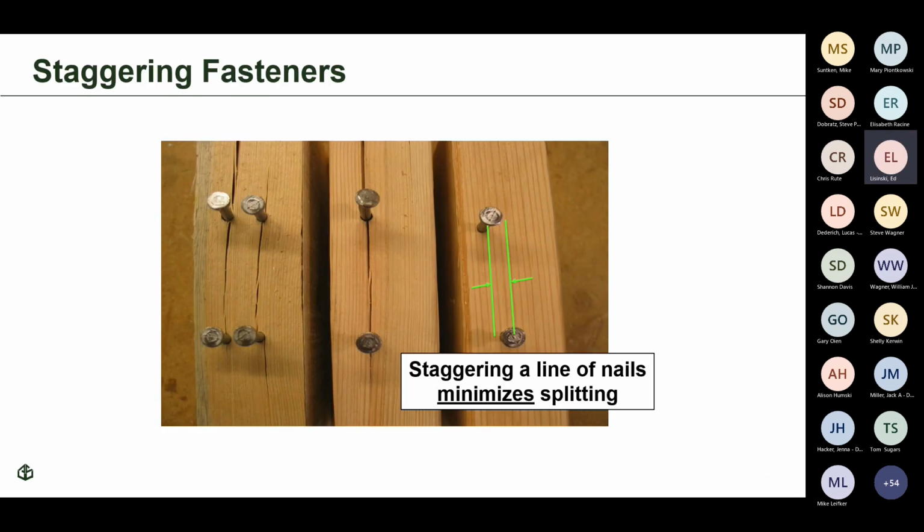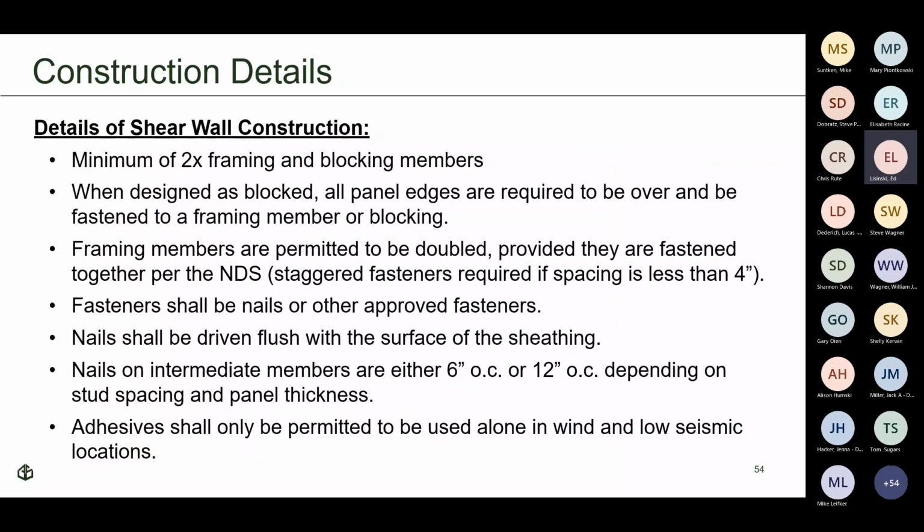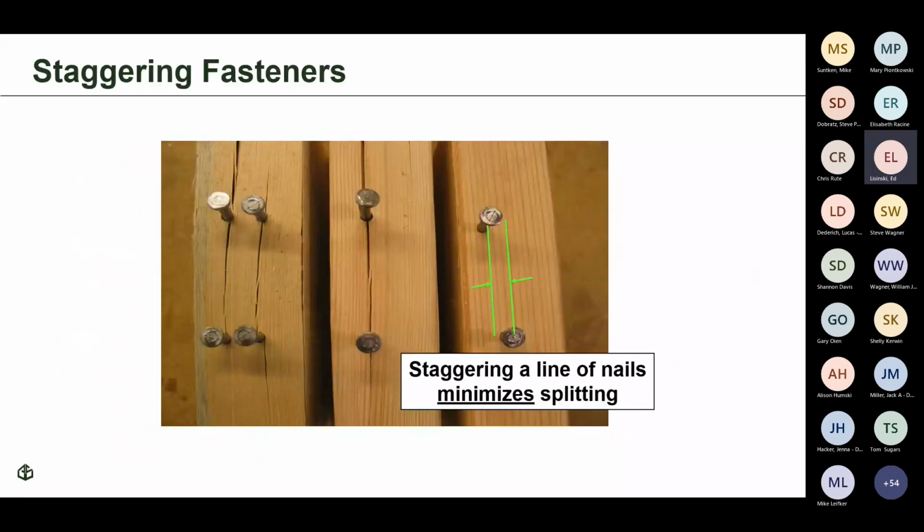All right, staggering fasteners. I mentioned a little bit earlier that fasteners shall be staggered. So, splitting occurs when you have two nails that are really close to each other in a straight line from each other, right? You can see right there in the middle picture, we've got two nails pretty much right in a straight line with each other, and you can see that split that's happening in there. You need to avoid that split because now you're starting to lose all the capacity of that nail. Keep in mind, splitting never happens across grains, right?